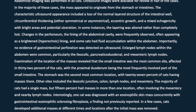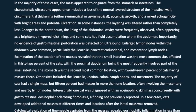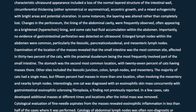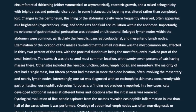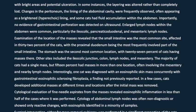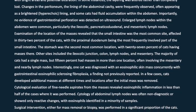Changes in the peritoneum, the lining of the abdominal cavity, were frequently observed, often appearing as a brightened, hyperechoic lining, and some cats had fluid accumulation within the abdomen. Importantly, no evidence of gastrointestinal perforation was detected on ultrasound. Enlarged lymph nodes within the abdomen were common, particularly the ileocholic, pancreaticoduodenal, and mesenteric lymph nodes.